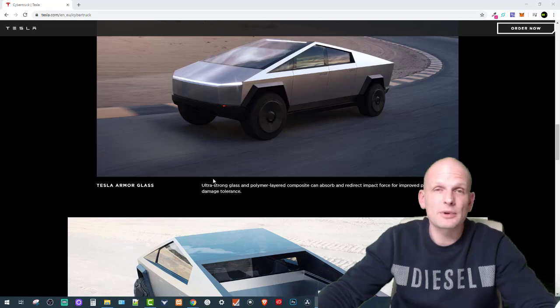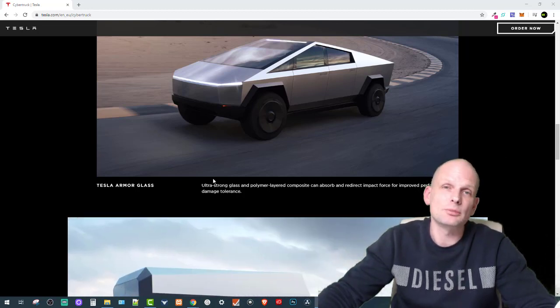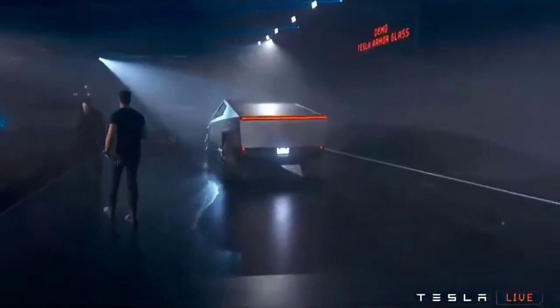The only thing that would happen with this is that young people who have no experience in driving would be killing themselves from this huge speed, because this car is not made for sporty driving. We all saw in the presentation what happened with these armored glass. Franz, could you try to break this glass please?